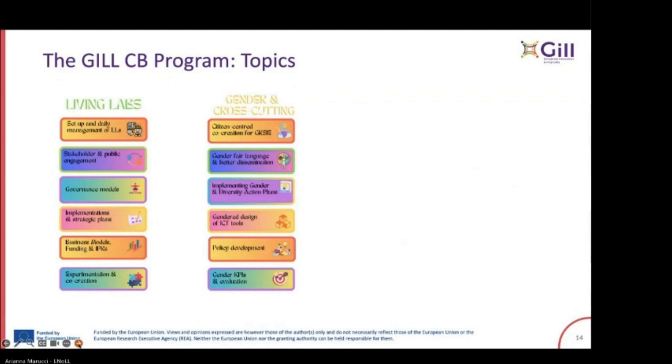So we have done internally an analysis with our partners, and we have found out that what makes it different from previous capacity building programs is this integration of the gendered innovation approach through living labs. So we're going to focus on these specific topics for living labs: how to set up a living lab, how to manage it, how to develop a governance model or business model, and to experiment through the living lab approach.